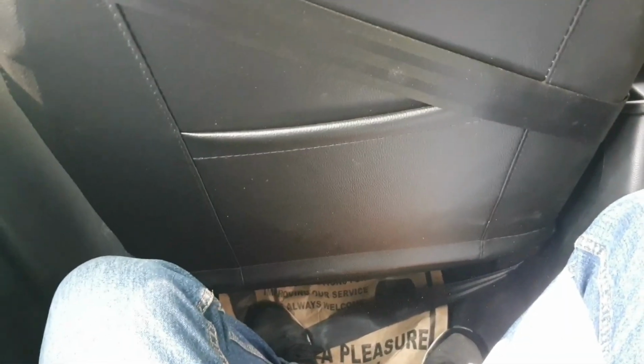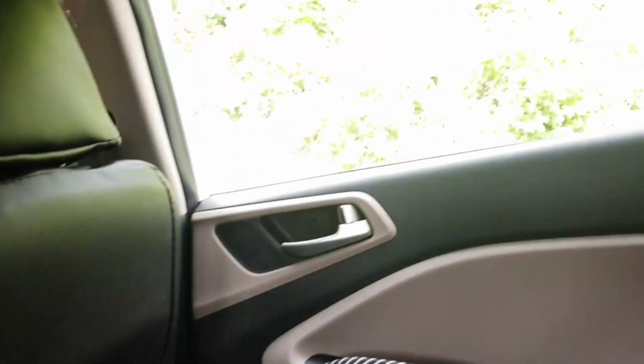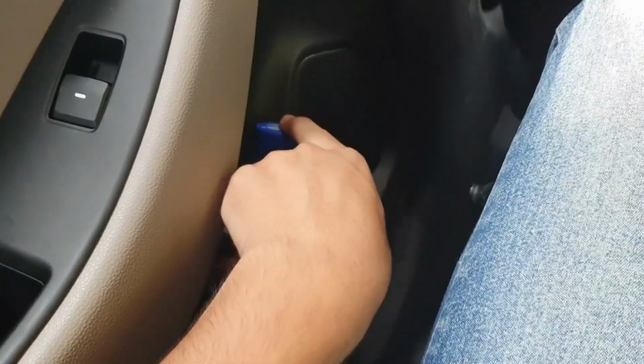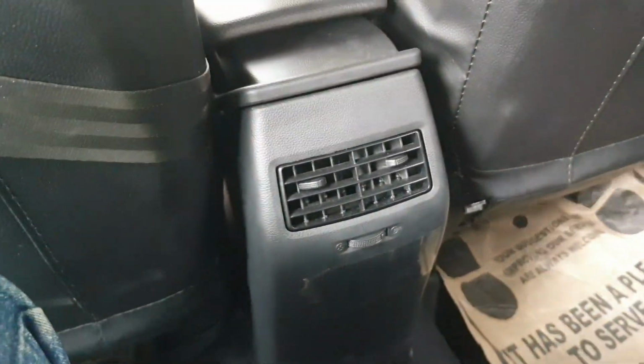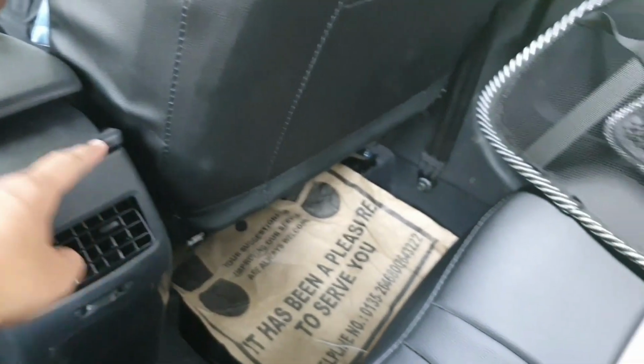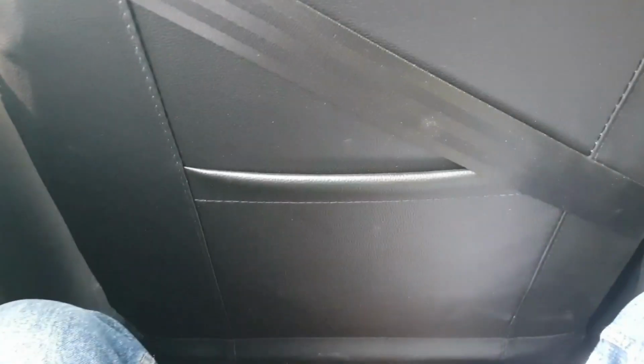So now I'm sitting on the rear seat of the i20, and it is really spacious, and it has got these bottle holders on both the sides, and also there is this rear AC vent that adds to its convenience. And the seat is really comfortable. My height is 5'9", and I am sitting really comfy.